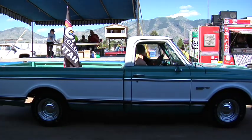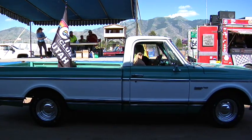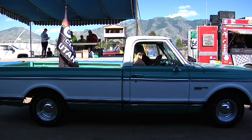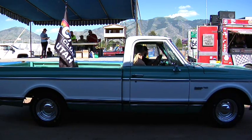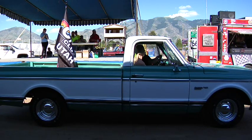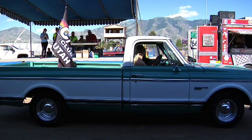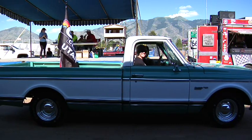Okay, C10 Nationals, Fair Park. You had 600 or 700, 800 cars. How many did you have registered? Almost 600, first year for the C10 Nationals. Congratulations. Good job, guys, bringing the Nationals to Salt Lake City. And you got top 10. Congratulations.